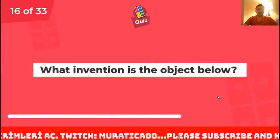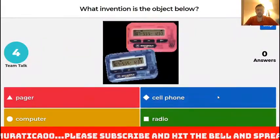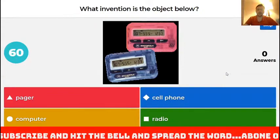What invention is the object below? Look at the image and tell me. Is it the pager, a cell phone, a computer, or a radio?